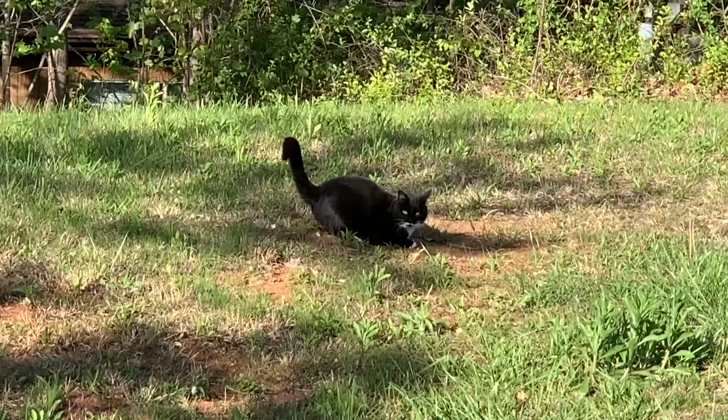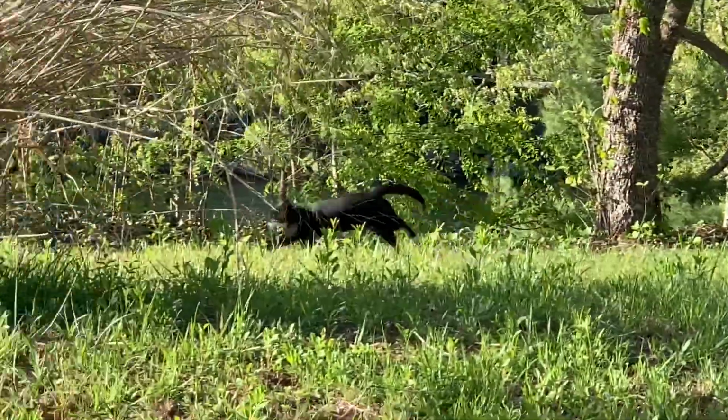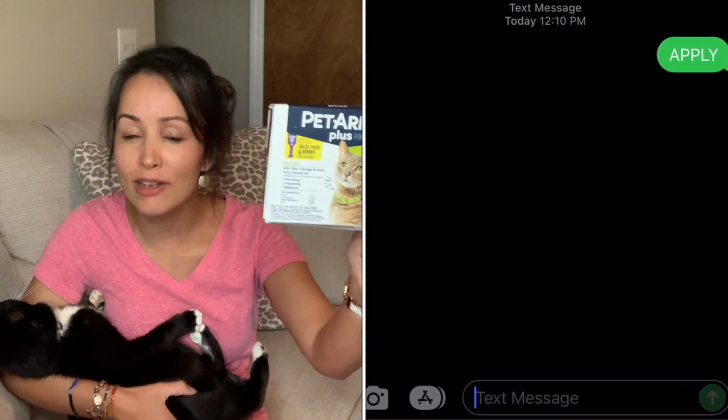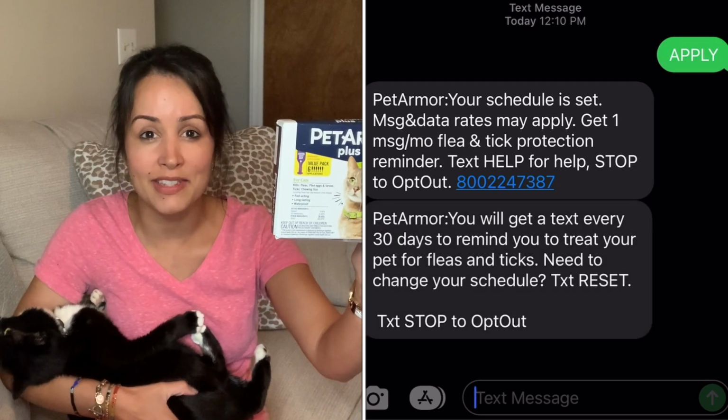The medicine's supposed to start working within 24 hours of application, and it will continue to work for up to 30 days. What I also love is that you can sign up for monthly text reminders, which I think is so convenient because it's so easy to get caught up with our day-to-day lives, and PetArmor makes it so easy to stay on top of our 30-day schedule.